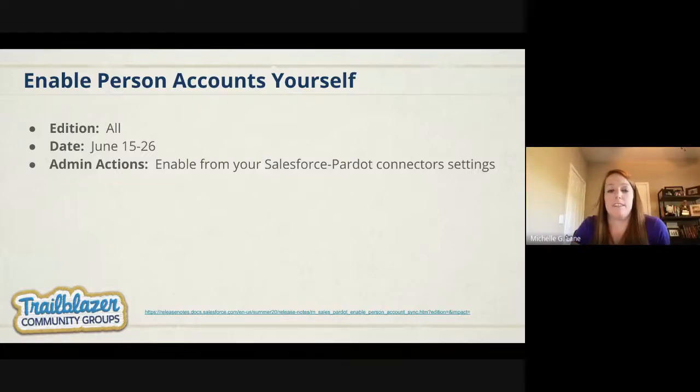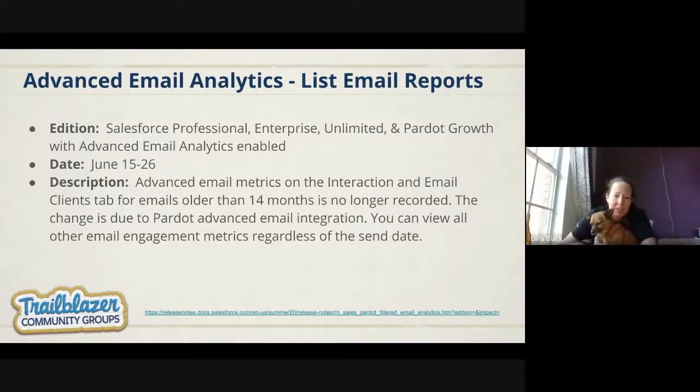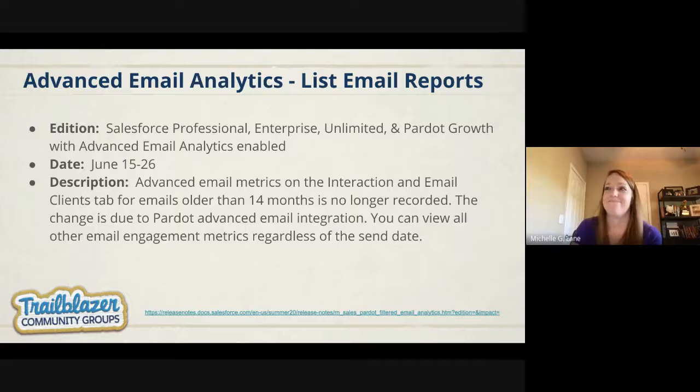All right, a simple one: enabling person accounts yourself instead of having to reach out to support for it. That's in your connector settings. Advanced email analytics: if you've ever used the reporting on the interaction tab or email clients tabs, now anything that's 14 months or older is no longer going to show that reporting. Just be aware of that, and there are specific editions that your Pardot needs to be on. It totally sounds like enough time to me. Like list emails, I never go 14 months back and look at what opened this.